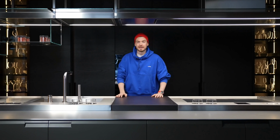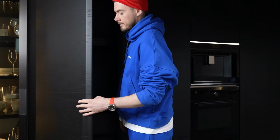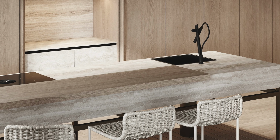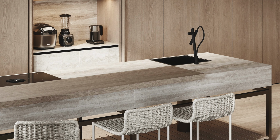For this, we always make an extra countertop, which we hide behind the doors. That is, the doors slide in and you get an extra countertop here. Here, of course, you can now put both your blender and rice cooker. There are sockets specifically for this.